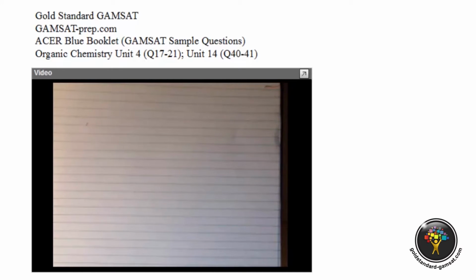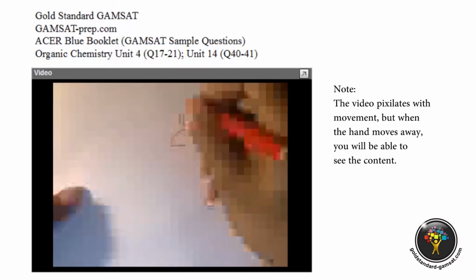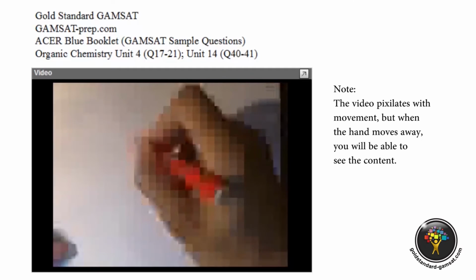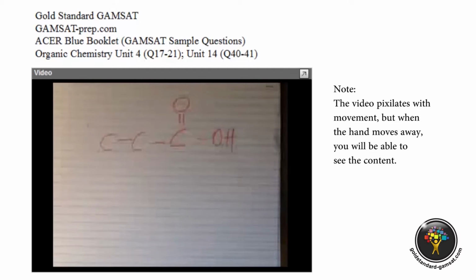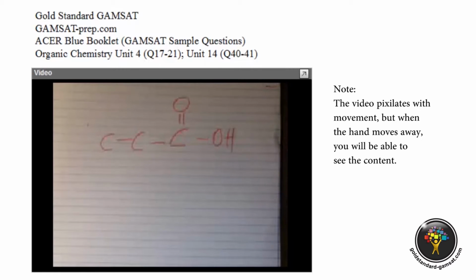First of all, they call these types of compounds beta-hydroxyacids. So the OH is on the beta carbon. Right, it's good that you're specific that it's the second carbon from the acid, because first of all, you see that it says beta-hydroxyacid.